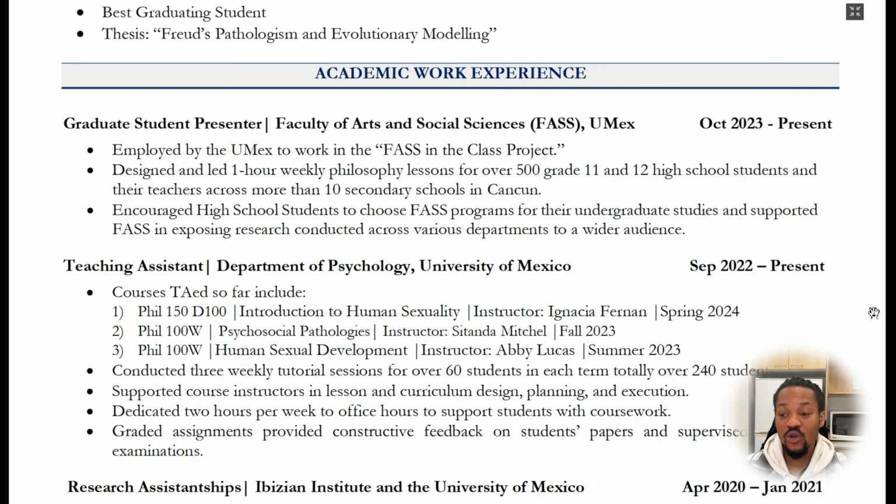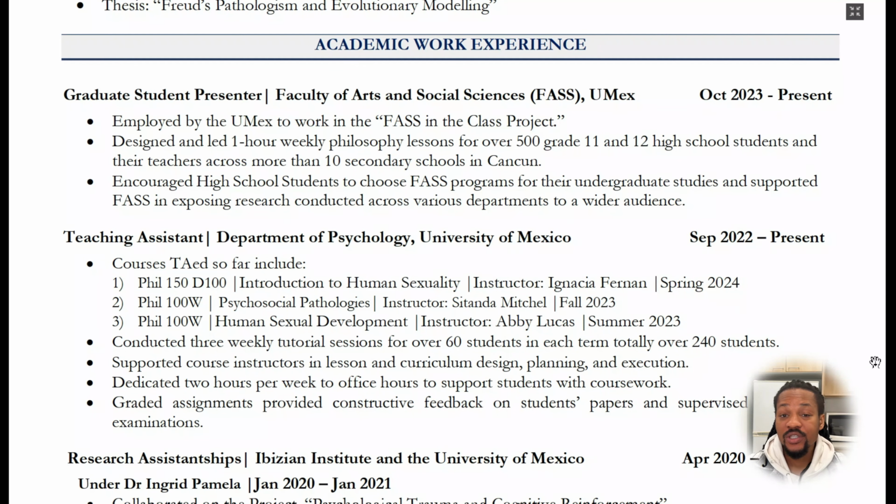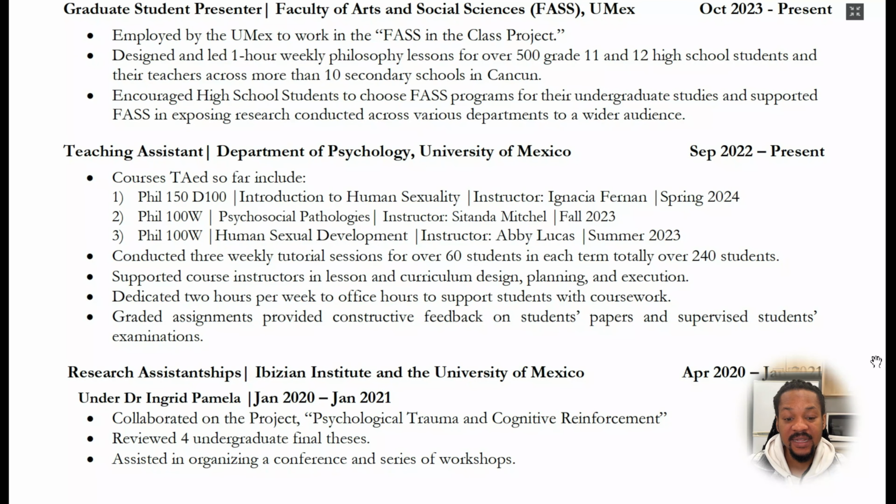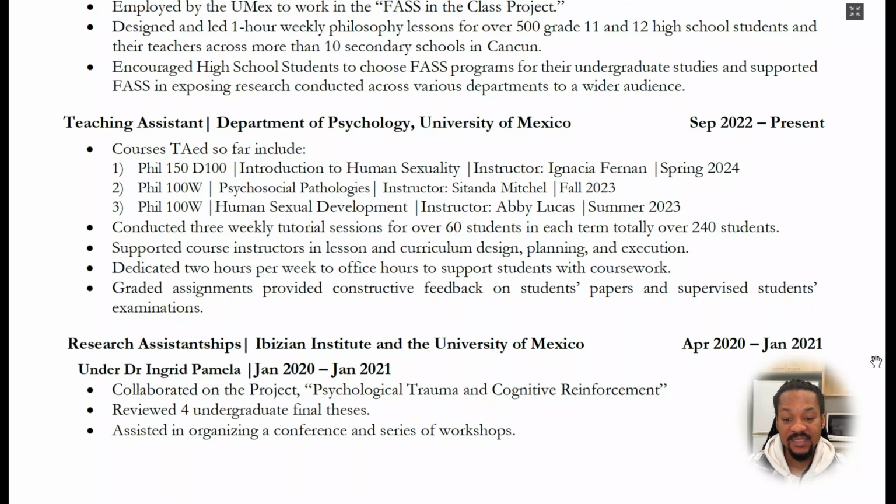It shows your capacity to take on responsibilities. Someone who has had work experience, of course, has good prospects for grad school. So for me, I have my academic work experiences where I highlighted all the stuff I have done in school relating to academia. So you have here graduate student presenter, teaching assistant, and then you have research assistantships.